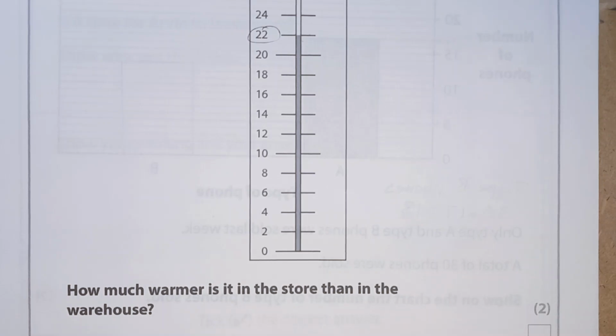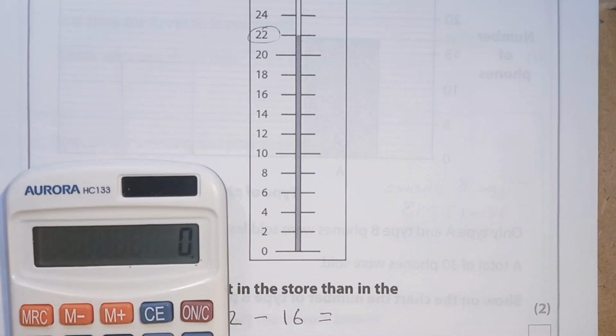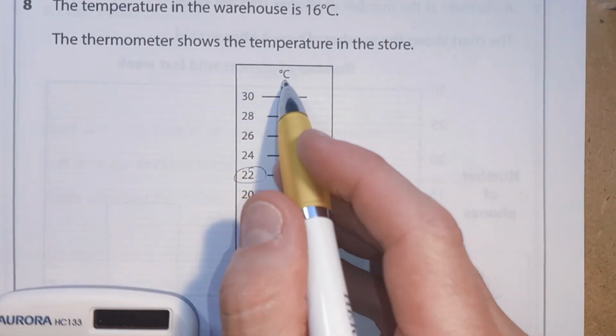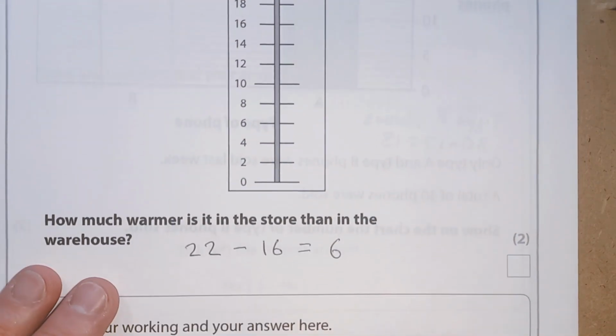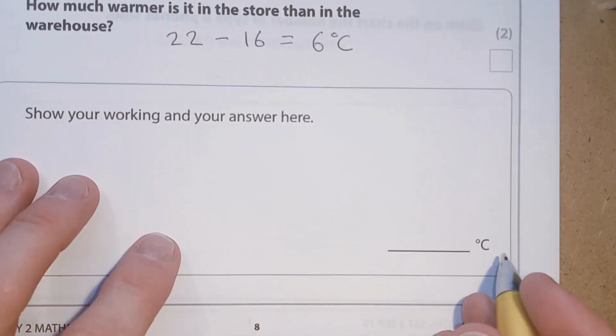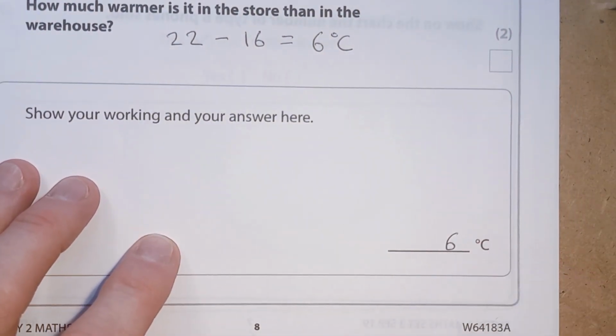Well, we were told, when we want to work out how much more something is, so the difference, we take the biggest number first. Well, we know the temperature in the store is 22 degrees, and in the warehouse it's 16. So the bigger number minus the smaller number will tell us the difference, or how much warmer it is. So 22 minus 16 is 6, and we use the units which we've got up here. So degrees Celsius, so 6 degrees C. In fact, on the answer line they've already put the units for us, so we can just put the 6 down there.